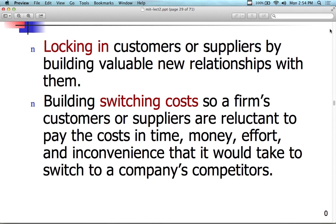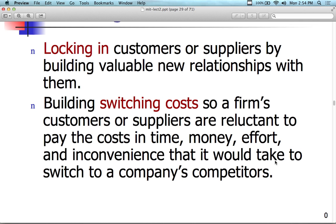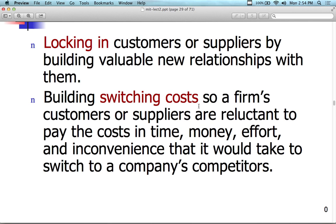So it makes the customers or suppliers reluctant to pay the cost, maybe in time, money, effort, or inconvenience, that it could take to switch to a company's competitors. In fact, the switching, going back to the airline scenario, that's what the United Miles are all about. Miles. You can't use another airline, you won't get the miles.